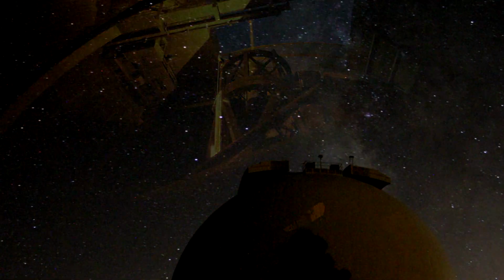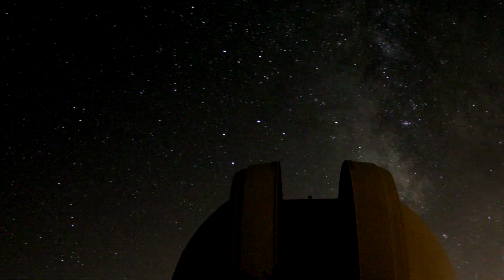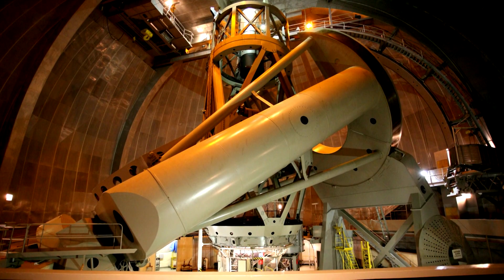So once the telescope is aimed at the object of your interest, then very slowly over the course of the night, the telescope will track for however long you want your observation to be, and then you can move the telescope on to the next target, and then of course you can track for that target as well. The telescope itself is 50 feet long.